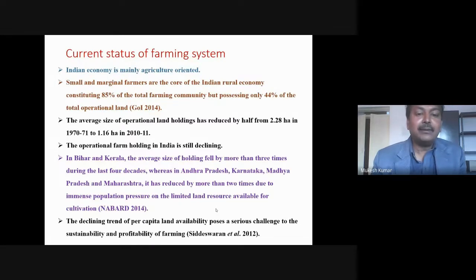And the declining trend of per capita land availability poses a serious challenge to the sustainability and profitability of the farming community. Land is declining, requirement is increasing. Farmers require more money, but they have less land. So livestock is the solution. We have to introduce livestock as a central component.